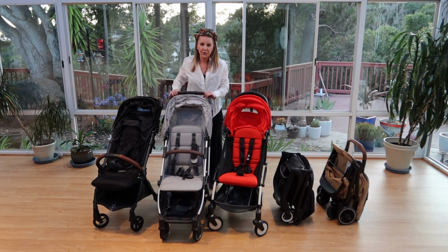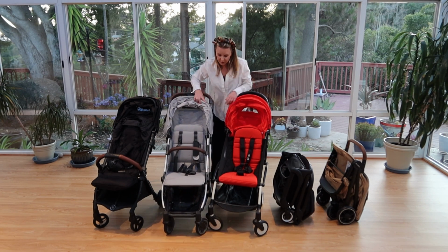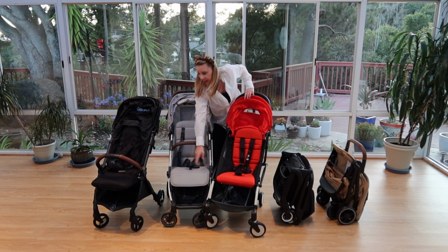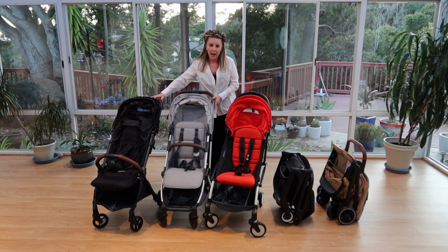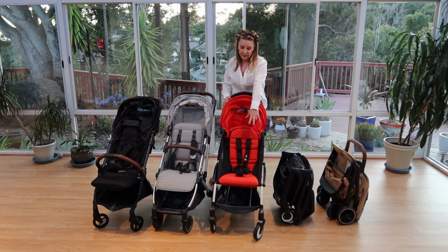This is not surprising, but new for this year is definitely the front bar. Also the adjustable foot plate. So this guy has an adjustable foot plate. The Silver Cross Jet will have an adjustable foot plate. Yo-Yo, that would be a separate accessory. So if that is something that you want here, you are going to have to pay extra for it.